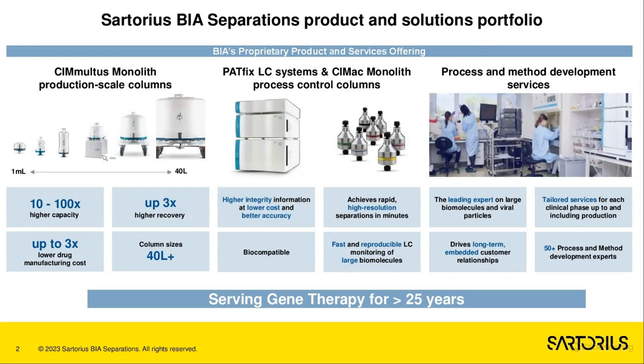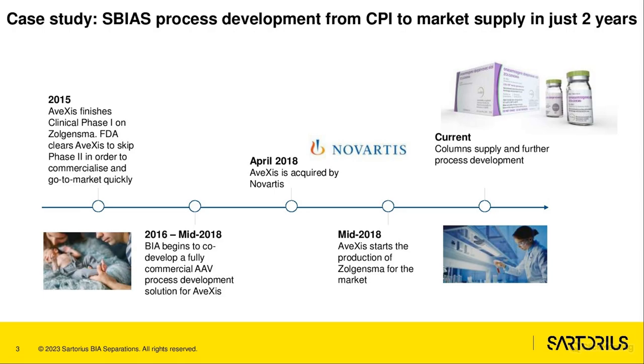The second family of our products are analytical systems, the PATfix liquid chromatography system, together with monolithic columns. Any other column can be connected with this system, and vice versa. These columns can also be connected to any liquid chromatography equipment. The other part of our activities is process development and analytical method development. We have more than 20 years of process development, purifying viral particles of many different types and sizes from many different cells and also some natural materials.